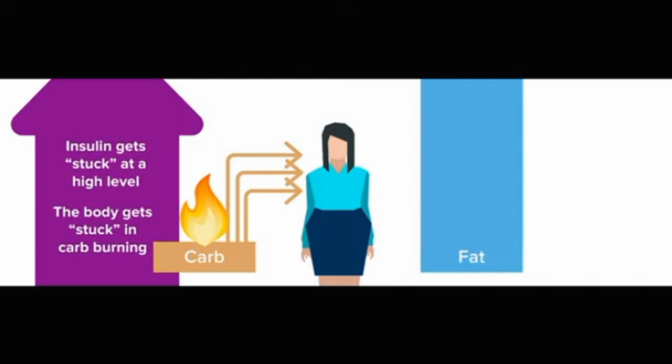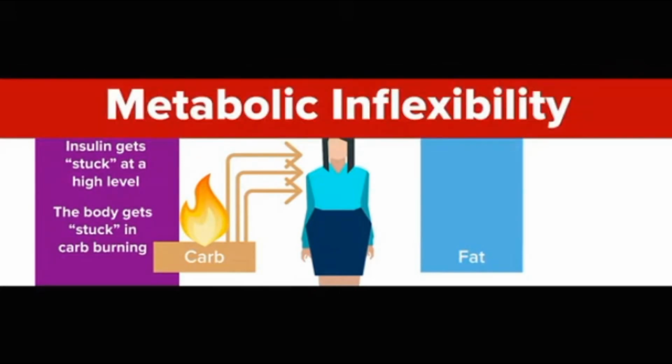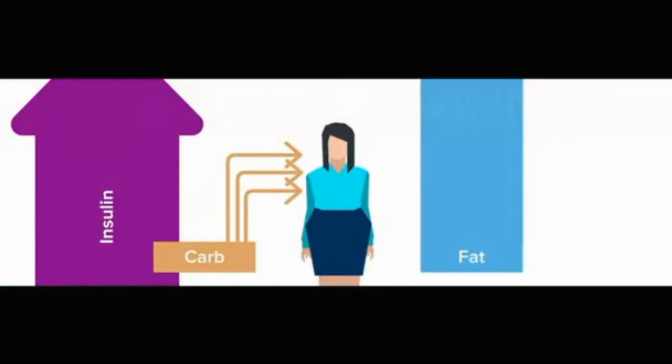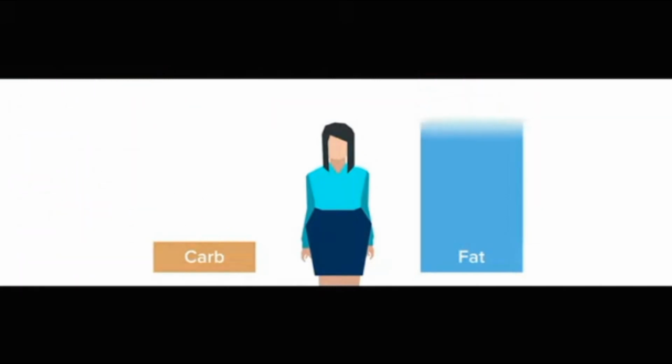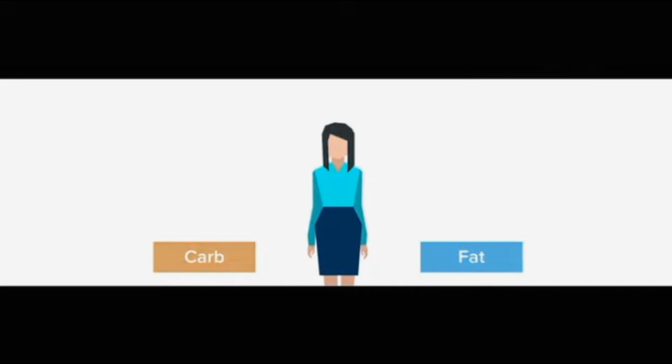So this situation, when the body can't switch to burning fat, is metabolic inflexibility. We've lost the ability to switch between sugar burning or carbohydrate burning and fat burning. We need that flexibility to be healthy. And of course, the solution in this case is simply to start to reduce the carbohydrates. So if we take away some of the carbohydrate, we allow the insulin to come down, and that means we can start using body fat for fuel.